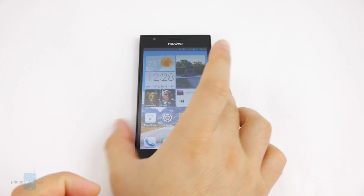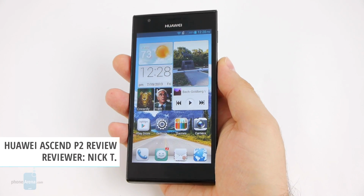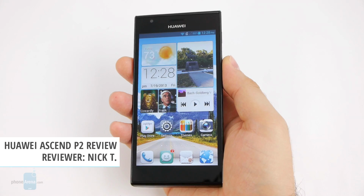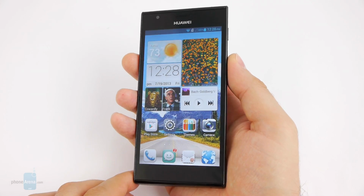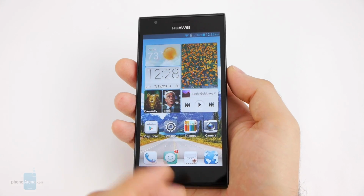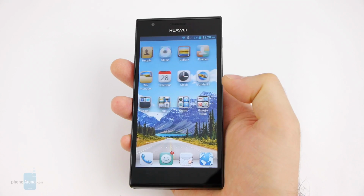Hey guys, this is Nick with PhoneArena, and believe it or not, this is the world's fastest smartphone, at least kind of. This is the Huawei Ascend P2, which has support for 150 megabits per second LTE download speeds. This kind of speed can theoretically be reached assuming your network carrier supports it.